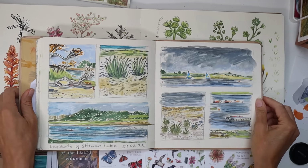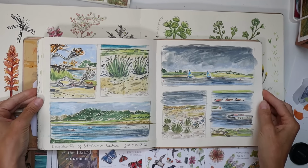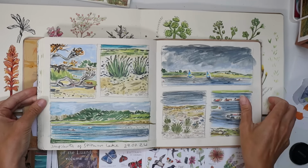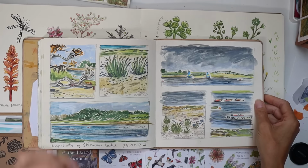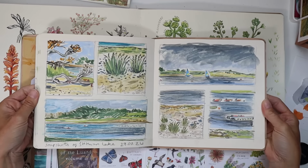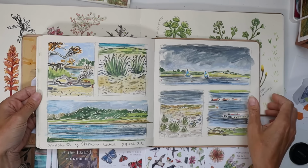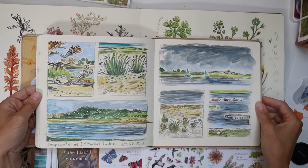Hi guys, welcome to the studio. It's a little bit dark outside, so apologies for the light. It's also raining as well. So perfect time to actually have a quick look through my sketchbook. Hopefully you'll recognise these panels from the session I did with Kriksis and Helen.